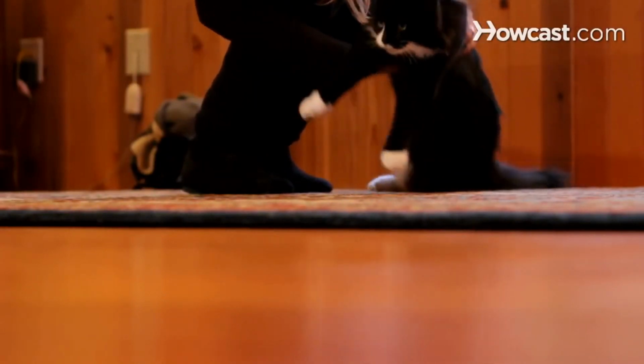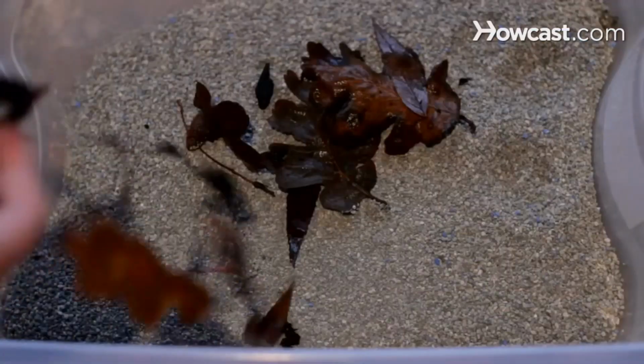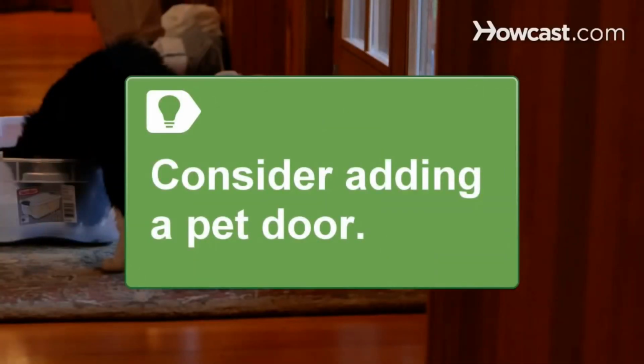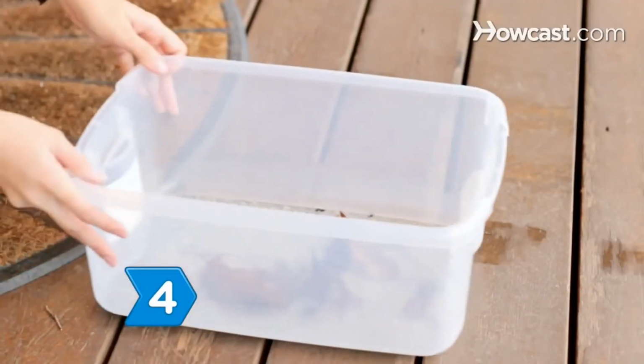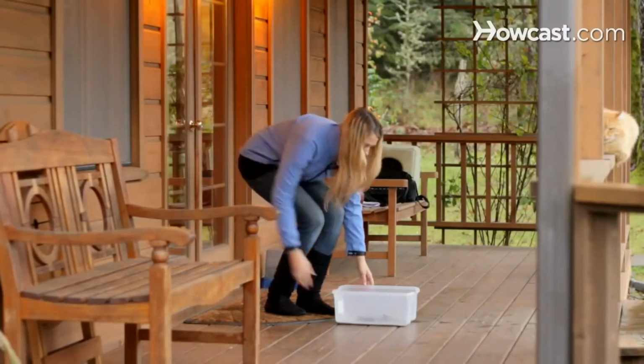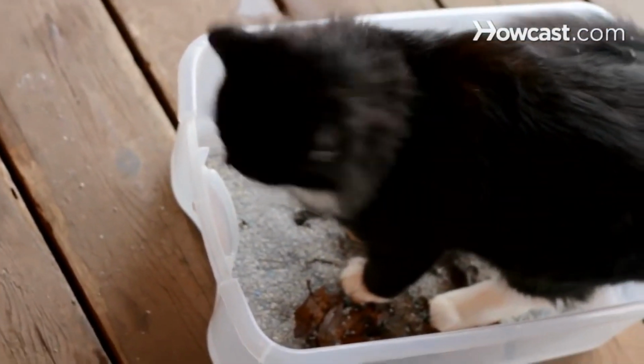Gently pick your kitty up and place them in the box. If they are hesitant to use it, add more dirt and leaves to the box to blend in with the outdoor elements. Consider adding a pet door to their exit door for easier access. Step 4. Gradually move the box farther from the door over several days once they're using the box outside regularly. This will get your cat used to being further away from the house.